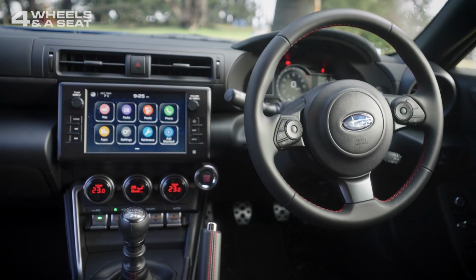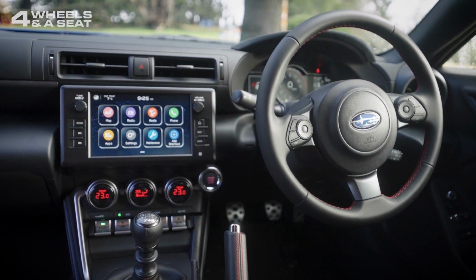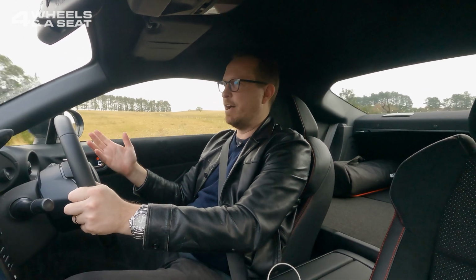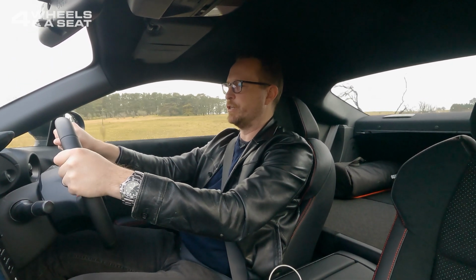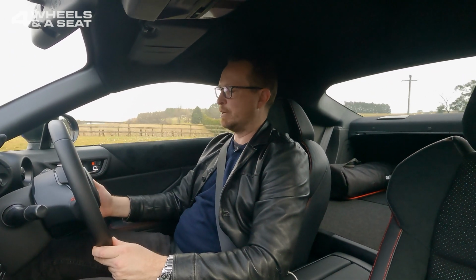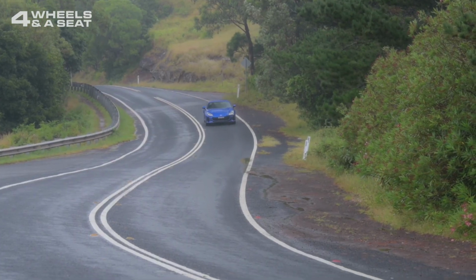The steering wheel is perfect for a car this size. It is nice and small, and you feel like you have fantastic control over it. It's not like the Mazda MX-5's wheel, which is too big and too thin. This has a really good sporty feel to it. And there's also a cruise control system attached to it on a little third stalk here, which is really simple to turn on and off.